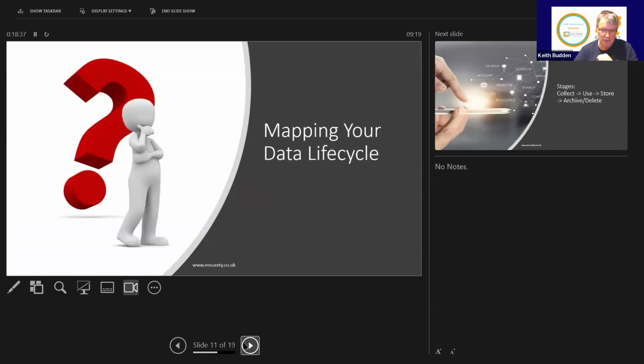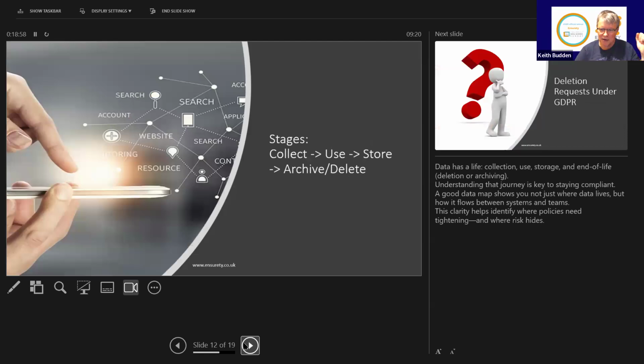But that's an aside. So make sure you've mapped your data lifecycle, because you can't have a data retention policy if you don't know what data you've actually got. And there's a whole other episode of this data security forum about data lifecycle, so I'm not going to dwell on it. But it's important to say that it's recognizing that data has a life. You collect the data, you use the data, you store the data, and then you either archive or delete the data. And understanding that journey is key to staying compliant, because a good data map shows you not just where data lives, but how it flows between your different systems and your teams. This clarity helps identify where policies need tightening and where there's a hidden risk, maybe.